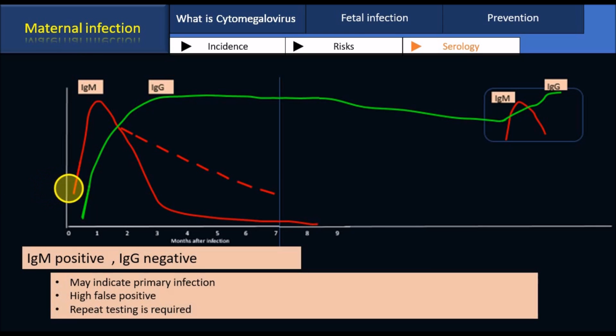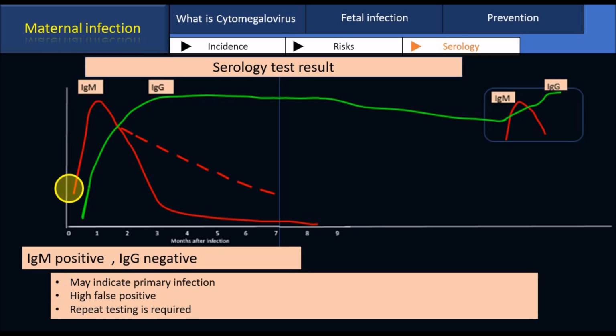The second possibility is IgM positive but IgG negative. This may indicate a primary infection. However, take care, this happens only for about 2 weeks during a whole person's life, and you should be lucky to request testing during this very short period. In addition, false positive results are common and may occur with other viral infections like parvovirus B19, Epstein-Barr virus. Also, it may occur with other autoimmune diseases. So in this case, repeat testing is required.